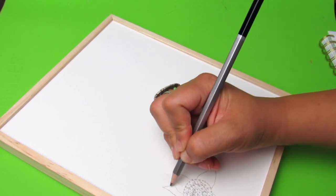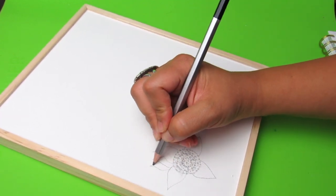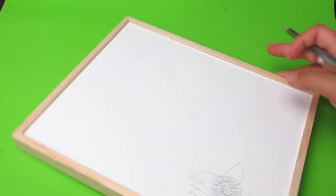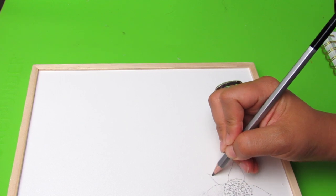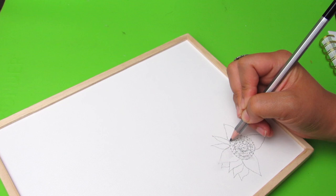And now I'm just going to add more petals just to fill in these spaces in between. So as you see, I'm layering in some, making some thinner, some longer, and I'm just going to do this all the way around before we add some shading, which adds some nice dimension.